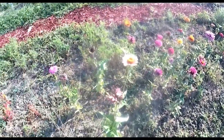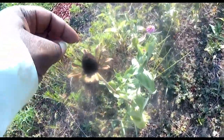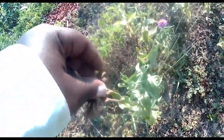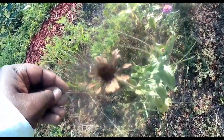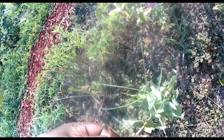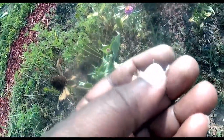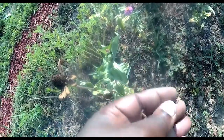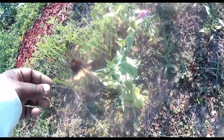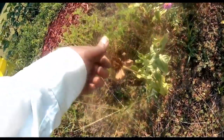Some of these zinnias are ready to harvest. Well, I could take this whole thing here. But you basically take some of this black dust out, and you just pull. All those are seeds. And I'm actually just gonna sprinkle them around because this is going to be a permanent bed for flowers. Whatever doesn't come up will probably be just replanted.